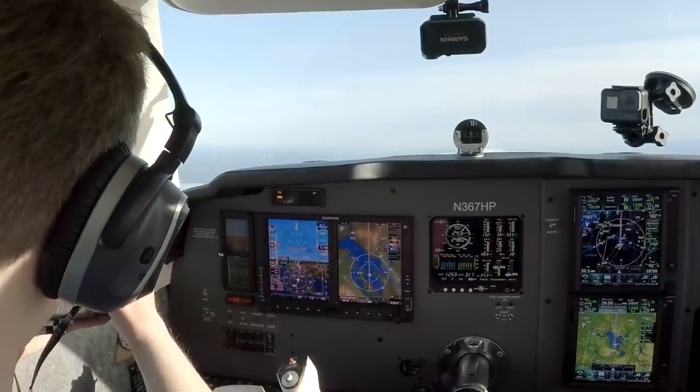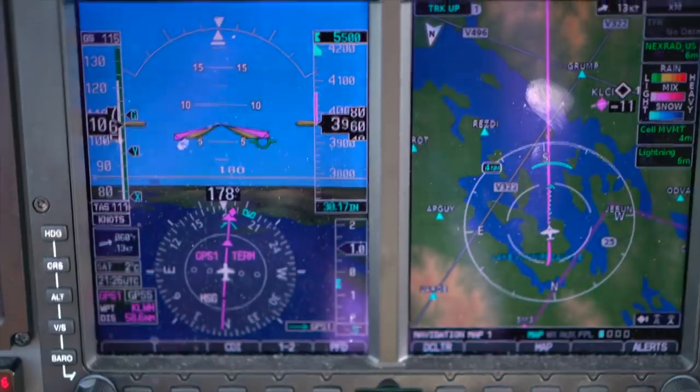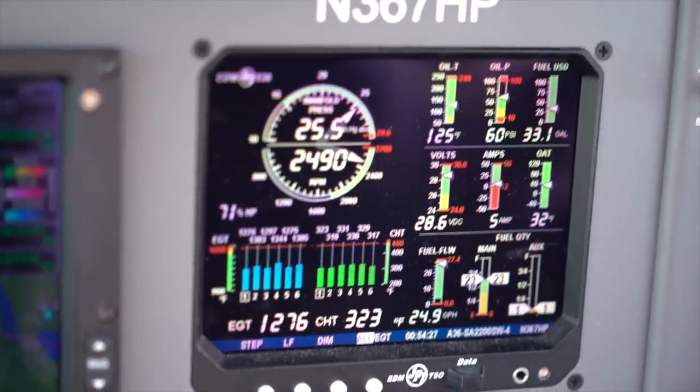Yeah, so we'll climb on up to 6,500 now. Came over at 5,500 and it was a little bumpy, so hopefully this will be a little bit better.